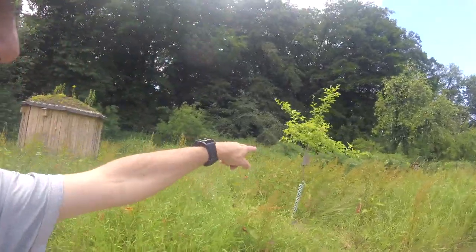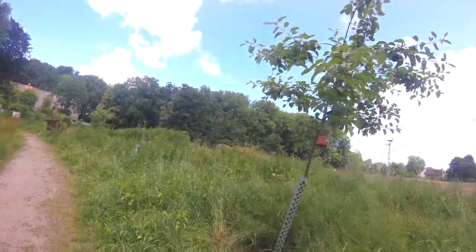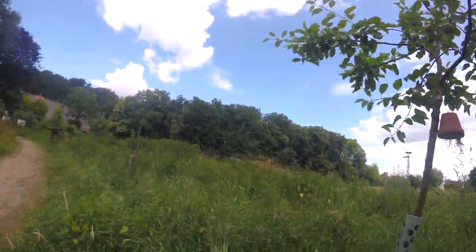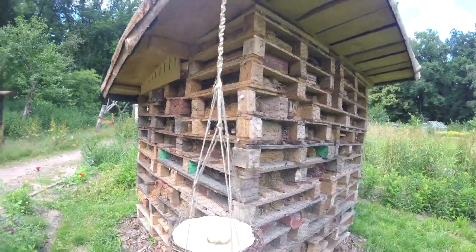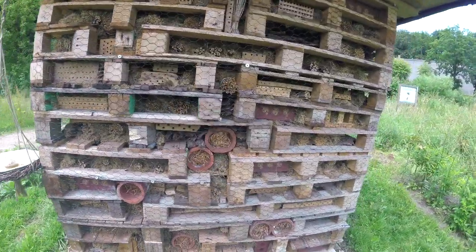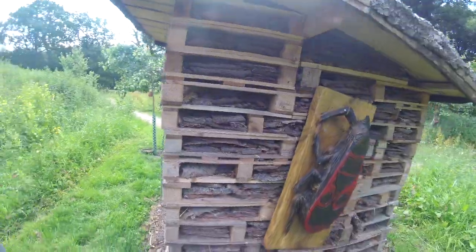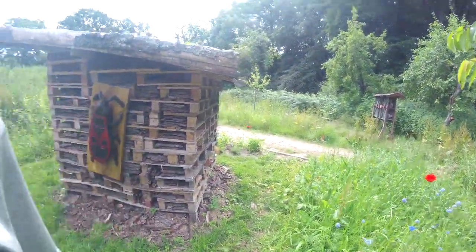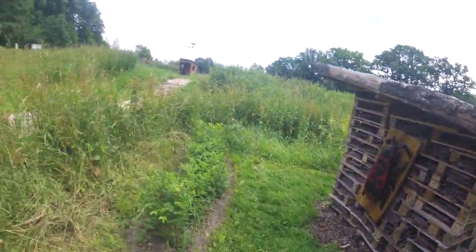I don't know what these wood paddles on the trees are. And then upside down stuff. Huh, weird. I'm not really sure what this is either. They don't want birds to get in there, it looks like. Maybe some kind of beetles or something? Homes for beetles?